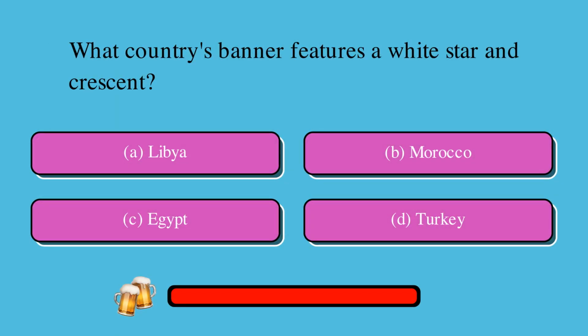What country's banner features a white star and crescent? Is it A, Libya, B, Morocco, C, Egypt, or D, Turkey? The correct answer is D, Turkey.